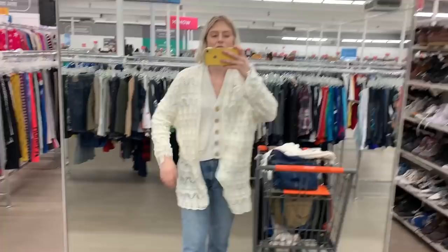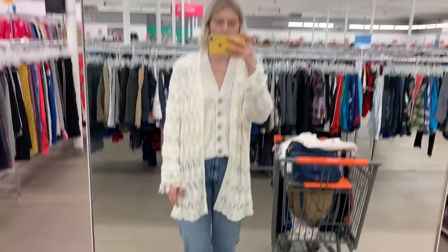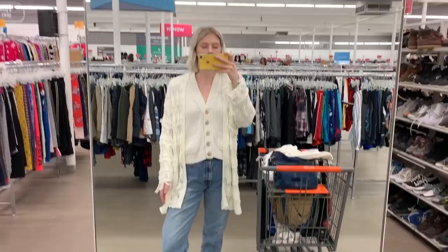One sweater, and I think it's so cool, so funky, and a little bit of boho style, I would say. It has little frills in the arms, and I think it's really cute. I don't know, it's hard to tell when I have a sweater underneath.